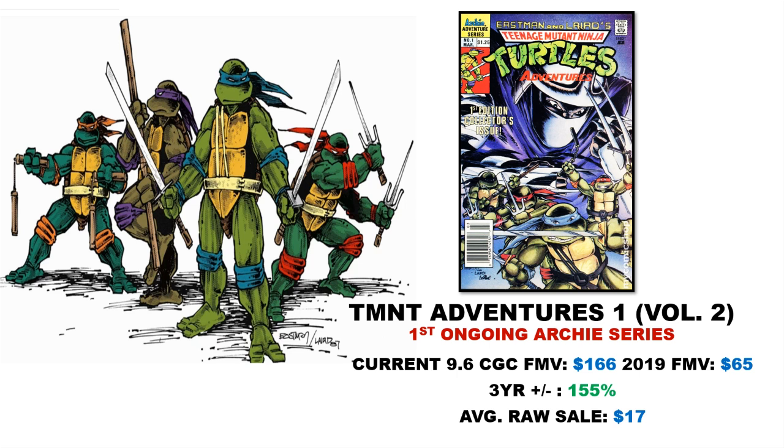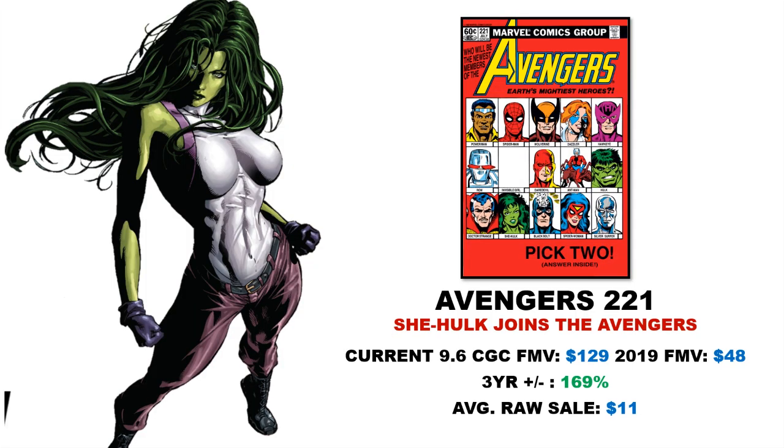All right, we're going to move on to the last book of today's list. Coming in at number 11, we have Avengers 221. She-Hulk joins the Avengers. Okay, let's talk about this book. But since this is the last one, let's look at the numbers first.